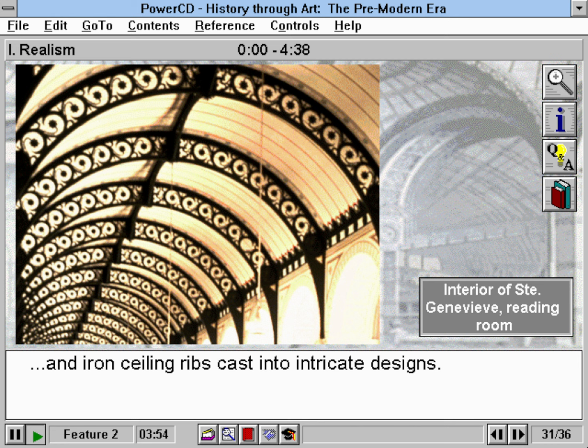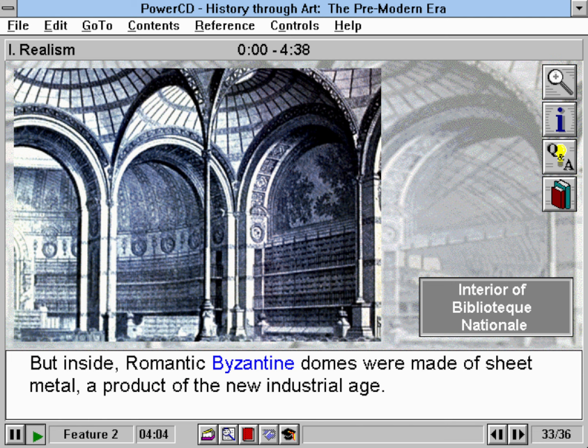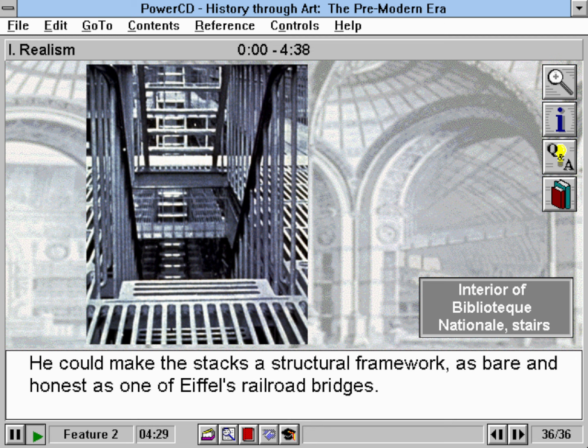For another library about 10 years later, Labrousse designed a traditional neoclassic exterior. But inside, romantic Byzantine domes were made of sheet metal, a product of the new industrial age. And concealed behind the partition is the storage area for the books. This private area of the building was far from the public eye, so Labrousse was free to experiment with new forms. He could make the stacks a structural framework as bare and honest as one of Eiffel's railroad bridges.